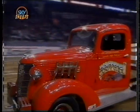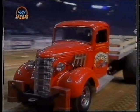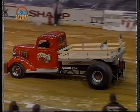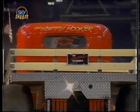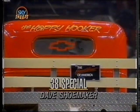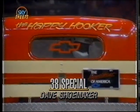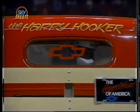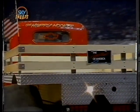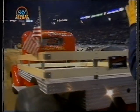You want to see a showstopper? Take a look at this incredible ride. A 1938 Chevrolet stake bed, literally all original, campaigned by Dave Shoemaker out of Stanley, New York. This has to be one of the most astounding visual pieces we've seen in many years on the U.S. Hobbit Association National Pulling Trail.